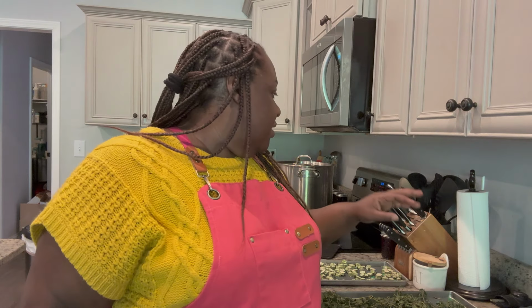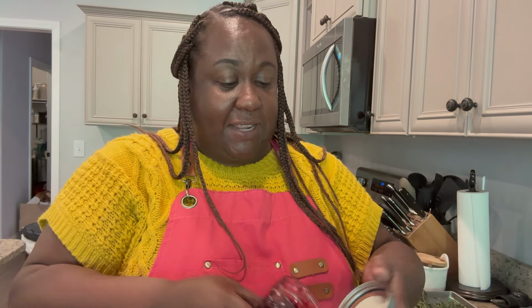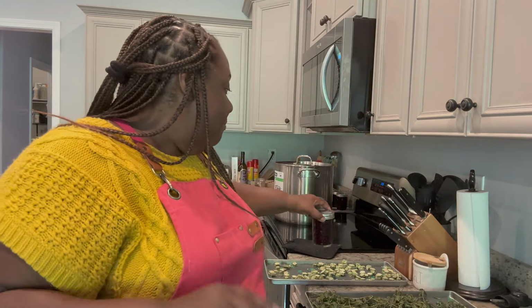The 19th jar, I didn't have enough to get the right headspace, so that is this right here, and I'll just put this in the refrigerator and eat it, but you can see what it looks like. You can see pretty much it's already set. This hadn't even gone in the canner. I'm just letting it cool off, and then I'll put it in the refrigerator. But back to the herbs.